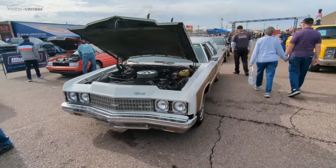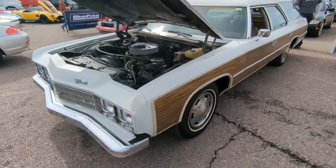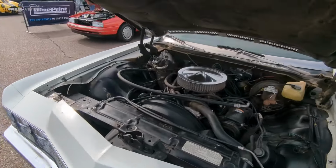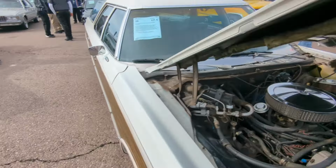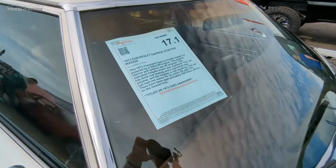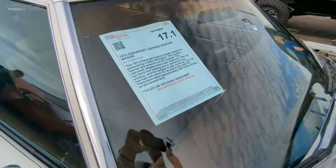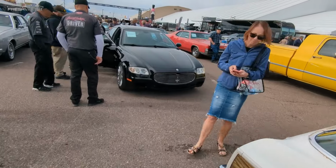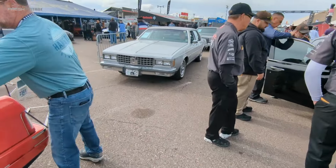There's another Cadillac Allante. Look at this big beast. Let me stop, I'm going to go over here. I want to see what this is. Caprice station wagon, that's what I thought it was, okay. Lot 17-1, Maserati here. Some more Oldsmobile power for you.